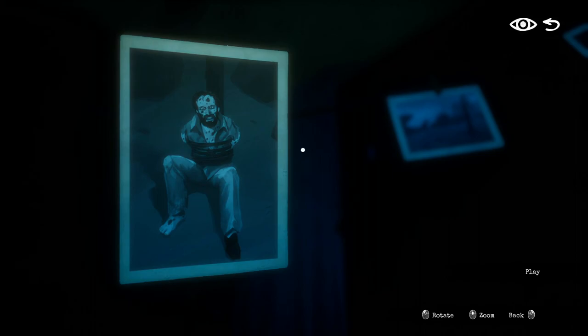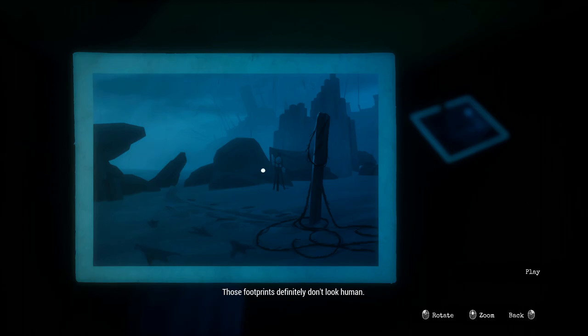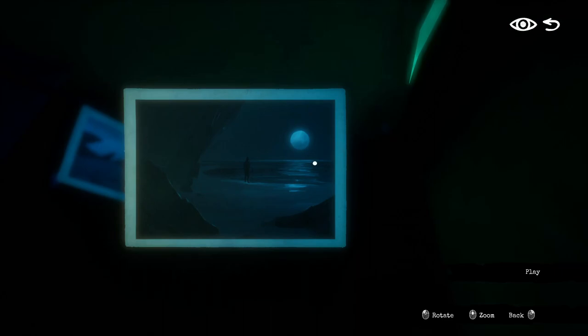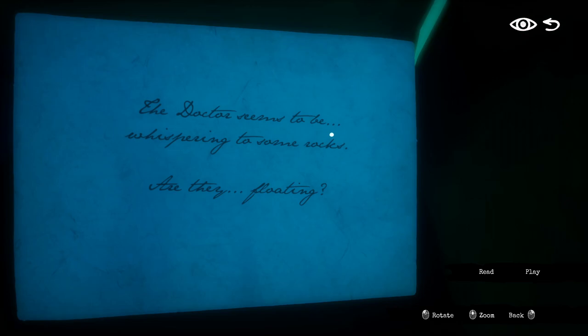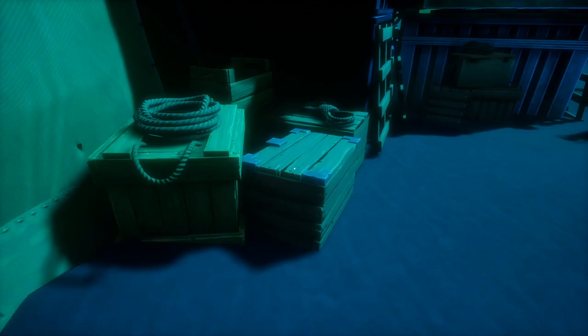And then they circle it. So they totally did tie him to that. That's why the notches are there. Those footprints definitely do not look human. And the fish people came for him and took him into the sea. That's totally what happened. This is taken from a distance. What is he doing? Floating rocks? The doctor seemed to be whispering to some rocks. Are they floating? Listen, rocks need friends too. That's why geologists exist. Professional rock friend.